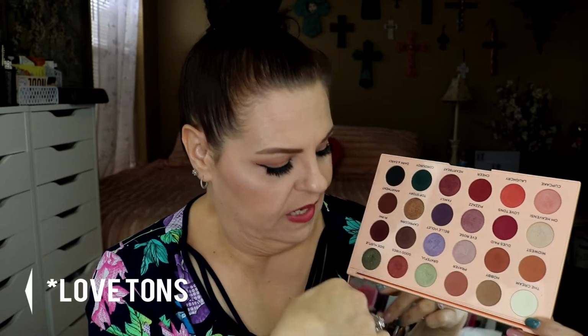I love Oh Heavens, as you saw on the lid, also on the inner corner. It's a perfect inner corner highlight, and it also looks really good on the brow bone. I love the rich pinks, the Love Lots. I love Heartbeat. I love Pi-Fi. I love the deep pinks, the rich pinks. I love this purple color called Family. Corduroy is my second favorite out of all of these.